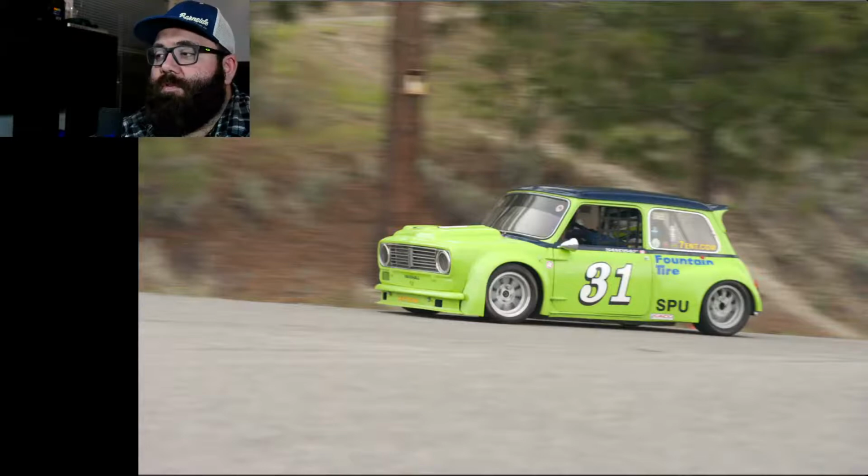This car hasn't really changed at all that I know of. It's still Vauxhall powered, a Vauxhall V6 in it. It's very fast, but I don't think it has changed at all in the past 10 years that I've been up.